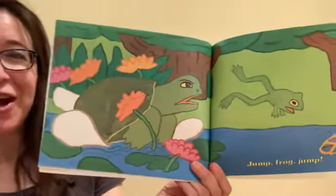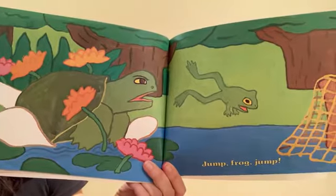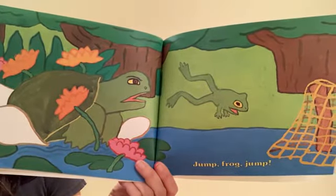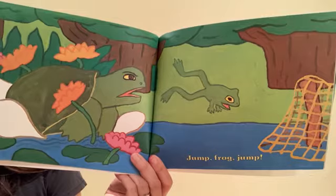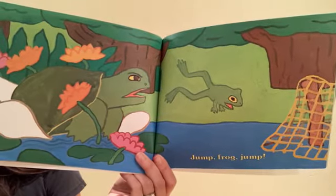How did the frog get away? You know what they're going to say. Jump, frog, jump! I hope the frog escapes. And I see a new problem that we didn't see before. Can you see the problem that's coming up next?